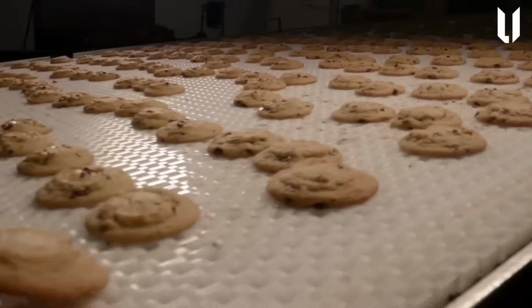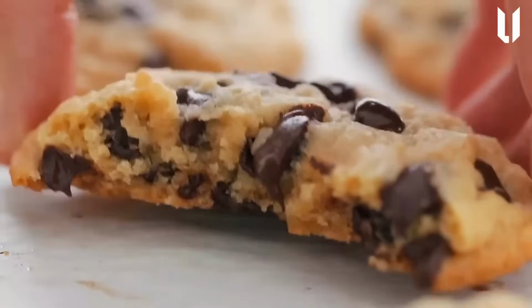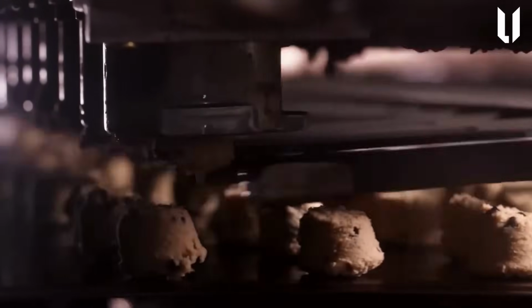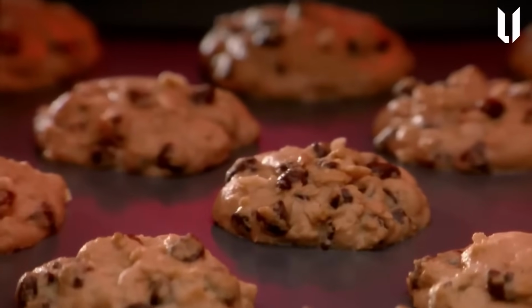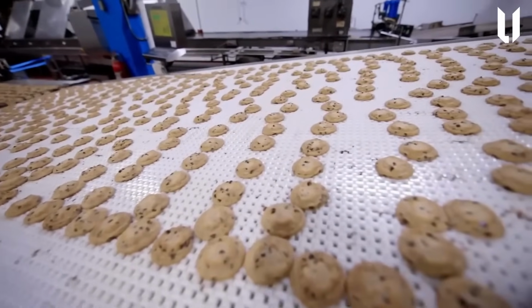Each year, the global cookie industry generates over $30 billion annually, with Americans alone consuming more than 2 billion cookies annually. But have you ever asked how these beloved treats are made in a factory? Chocolate chip cookies are typically produced in factories in large quantities through an automated process.